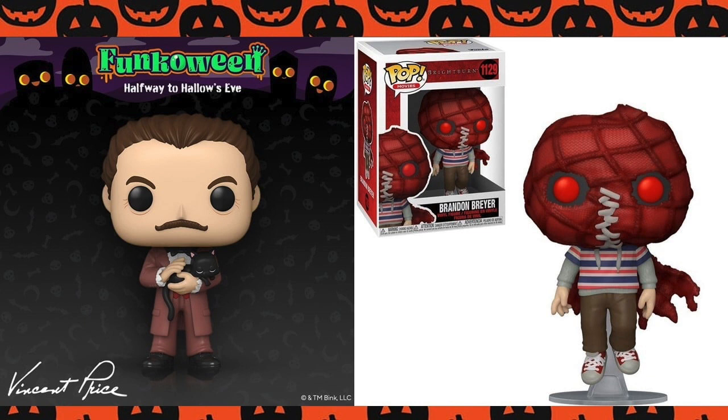Yeah, I like it too, and I think the whole look of it is very unique because a lot of times, a guy in a suit can come out really plain looking, but this one I love the color of the suit that he's wearing, and I like too that he's holding the cat and the cat is kind of halfway awake. What they did with the eyes there is pretty clever. It's just a unique looking Pop, so it's one I'm definitely gonna go for.